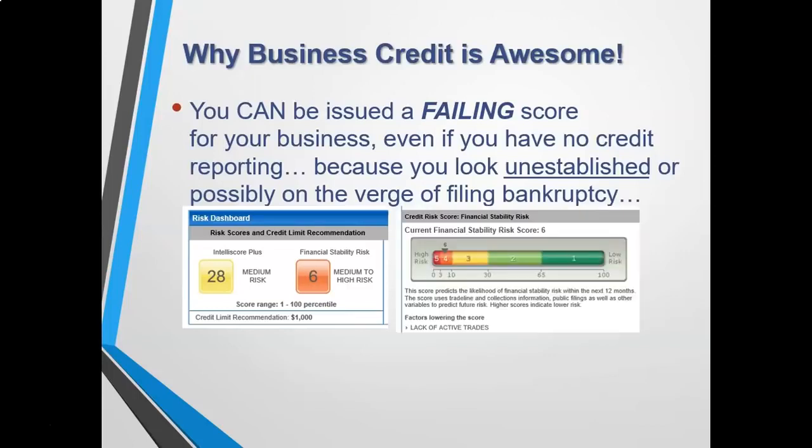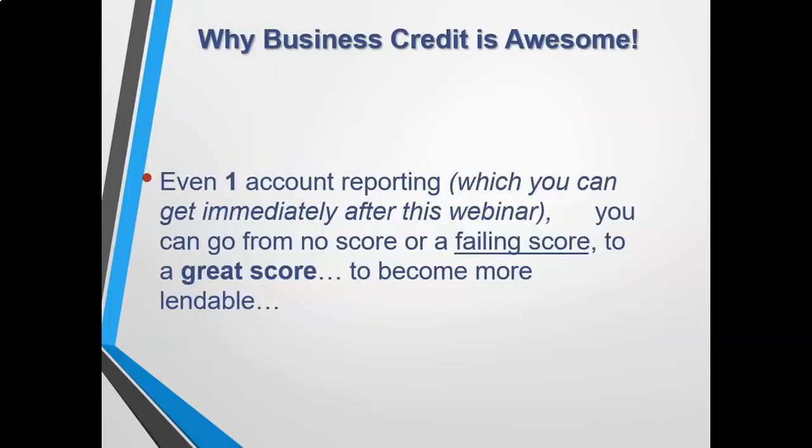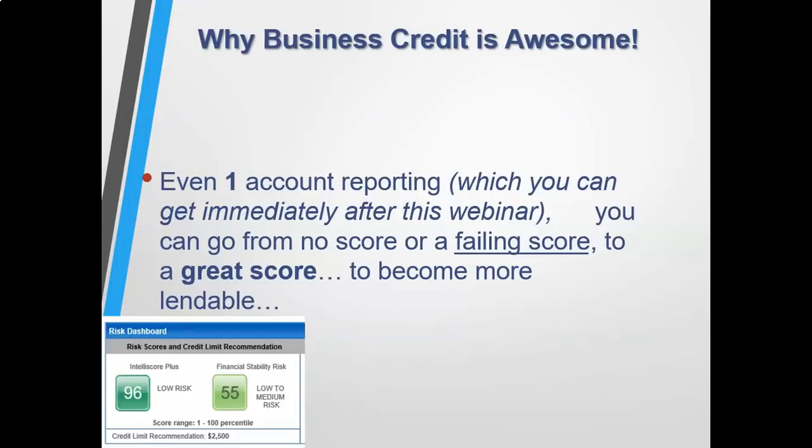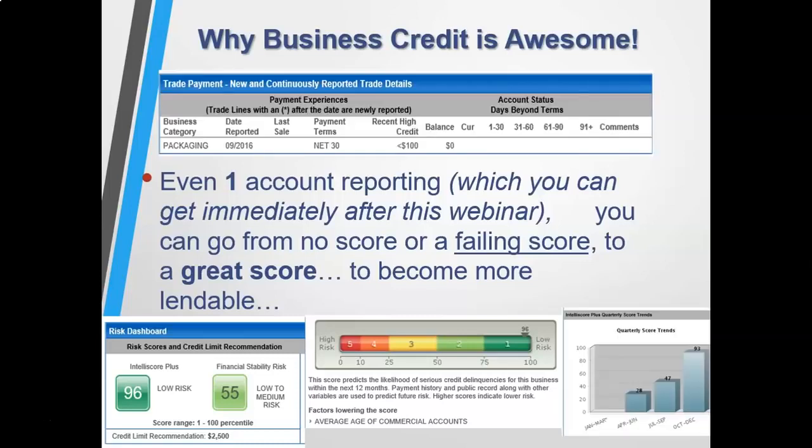So these are some bad business credit reports. This is some examples of what it looks like. So these scores are in the yellow and red, and you want to be in the green. So even if one account is reporting, which you can get immediately after this webinar, you can go from no score or a failing score to a great score to become more lendable. So again, the good scores are in green, as you can see here. So that's an example of what a good business credit score looks like.